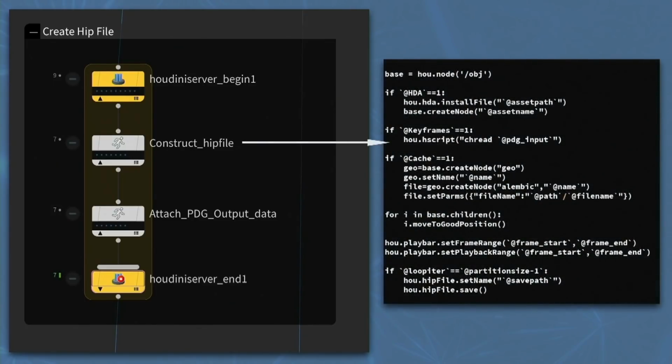And it literally just does that with some very basic HOM code here, some Python code. And you can see if you glance at it that it's really just like, am I an HDA? Well, then install an HDA. Am I keyframes? Then apply those keyframes to the rig, and so on.